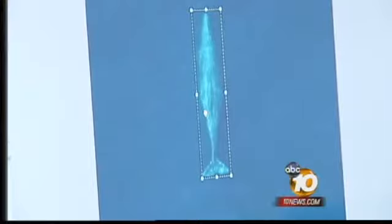We want to sample early in the migration, we want to sample the peak, and we want to sample the tail end of the migration. Which means from early January to early February, they capture beautiful images that provide valuable ways to measure how the whales are doing. And you can see how wide she is there.